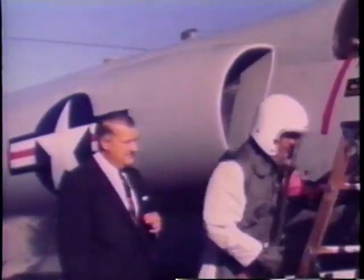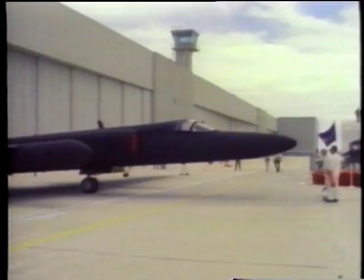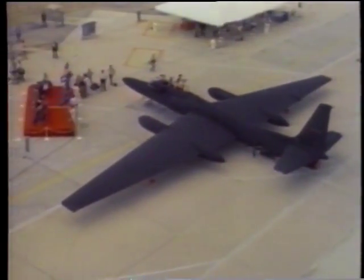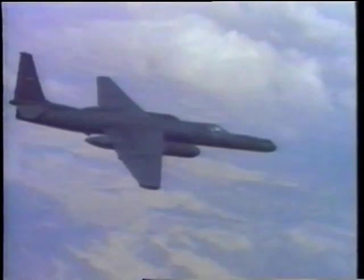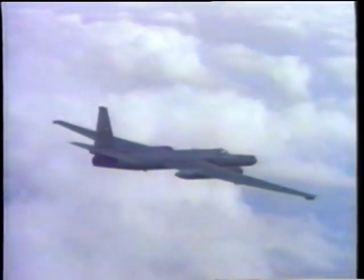That pride was rekindled when in 1981, the larger, more sophisticated TR-1 was rolled out years after U-2 production had ended. It was the first time the Air Force had ever put an aircraft back into production. And it remains to this day the highest flying single-engine piloted aircraft in the world.